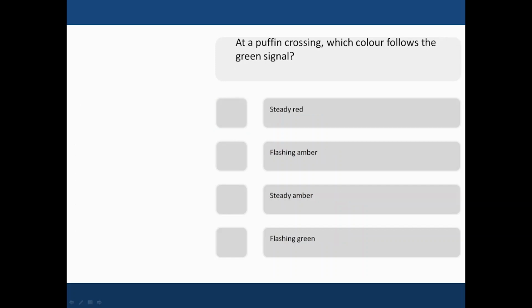At a puffin crossing, which color follows the green signal? Steady red, flashing amber, steady amber, flashing green.